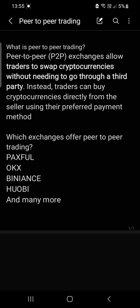Which exchanges offer peer-to-peer trading? Well, there's a lot, but the biggest ones are Paxful, OKX, Binance, and Ubi. And obviously there are many more, but these have a lot of liquidity, so I like them.